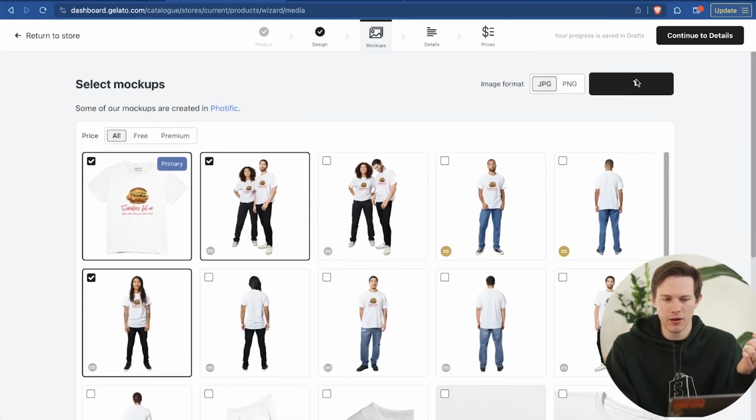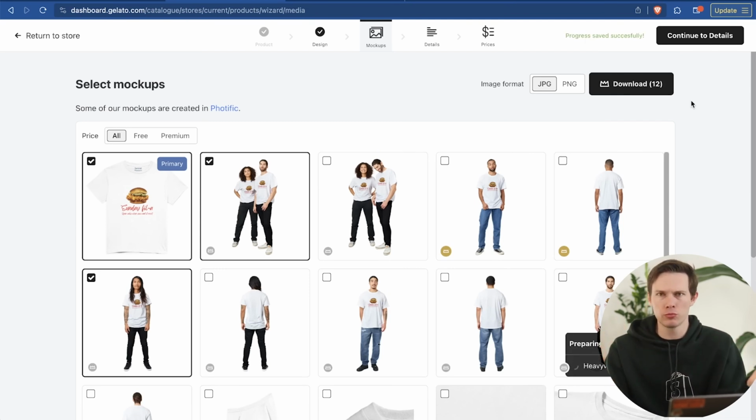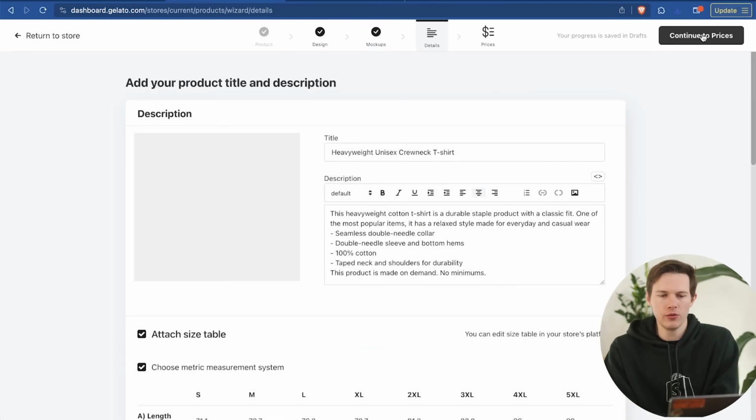And now we can click on downloads. We're going to have all of those available just in case we want to use them any other places on the website or on flyers or anywhere else you might want to use it, social media, for example. It's good to have these mockups downloaded in full resolution rather than having to take screenshots of your store sometime later. So these are all saved. We'll say continue to details.